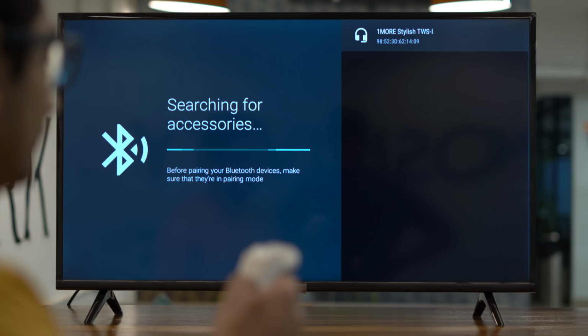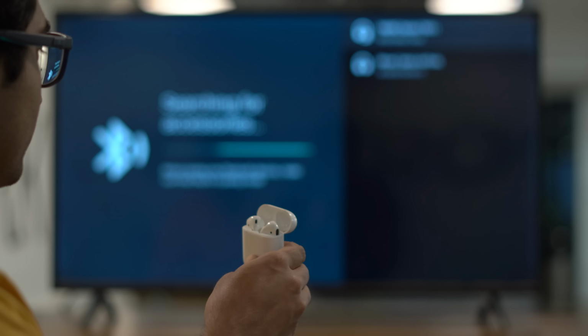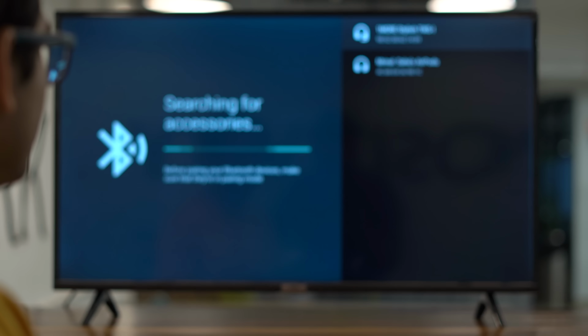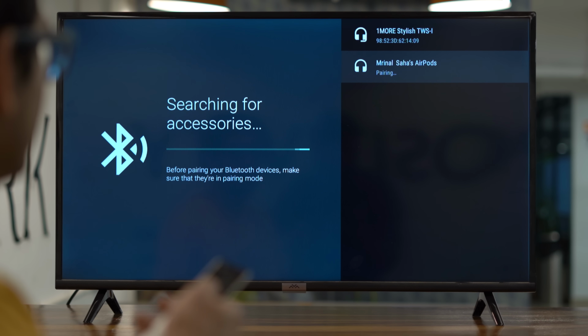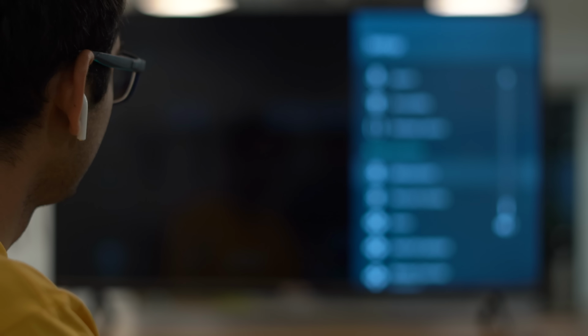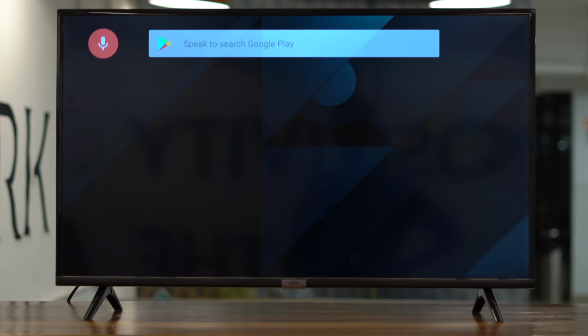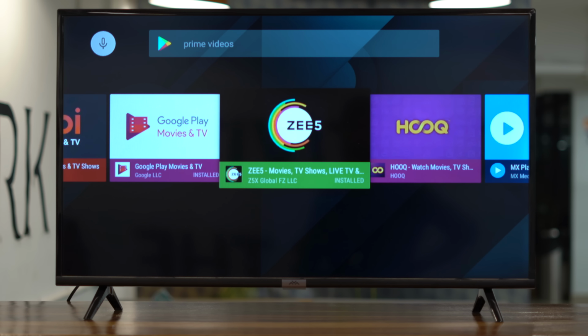My favorite thing to do is to pair my AirPods with this TV and get the private listening feature, just like you get in Samsung. Although unlike Mi TV, this one has Netflix officially, but no Prime Video. Nonetheless, you can sideload it easily and it will be coming soon anyway.